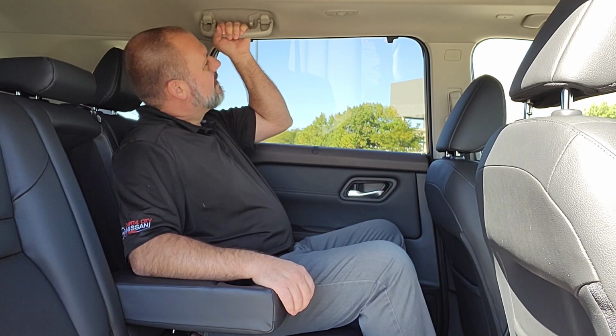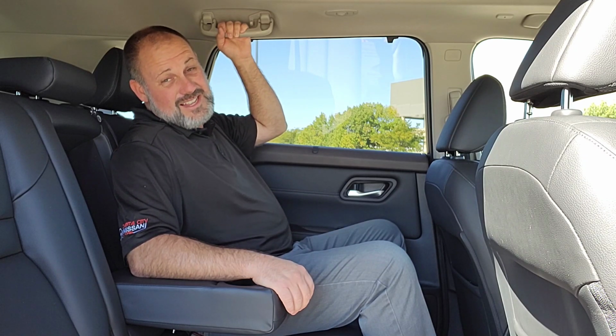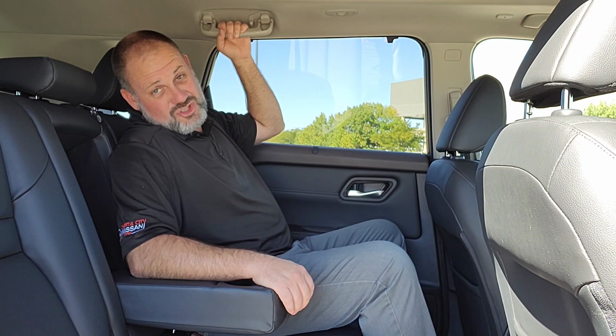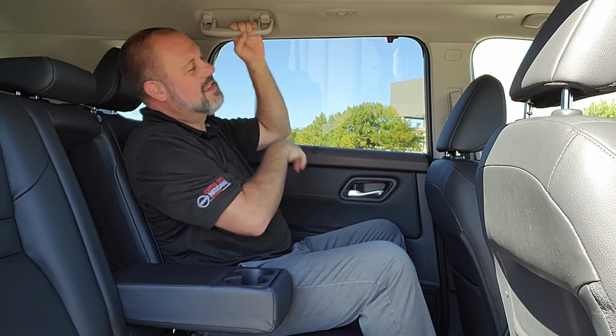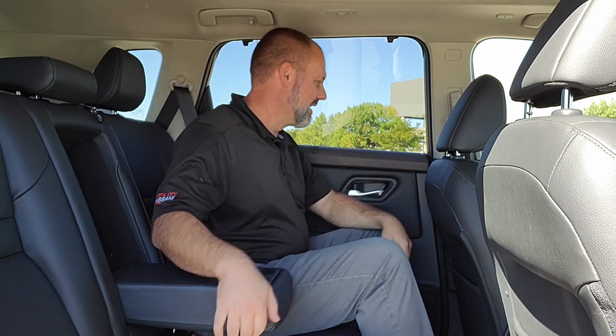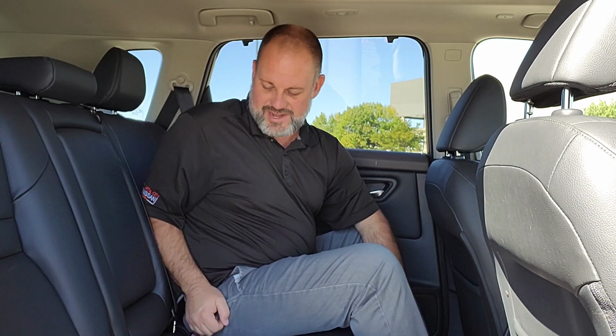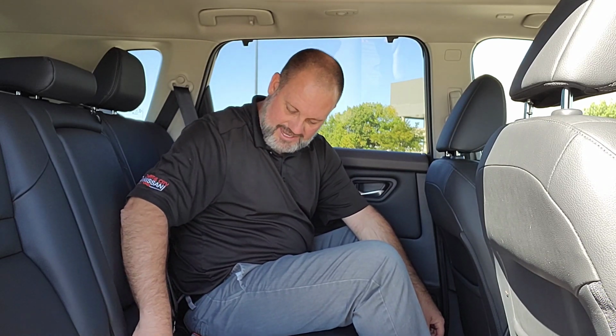Of course, I used to call these oh shit handles. I've changed my mind on what these are. These are super convenient tripod mounts. If you got a YouTube channel about cars, you can mount a tripod on these things. I guess other people hang on to them. I don't know. That's my new name for them. Super convenient tripod mounts.